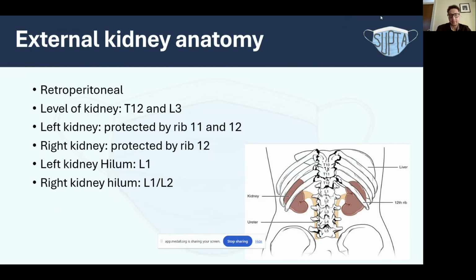So we'll start with the gross anatomy. So the kidney itself is retroperitoneal, so it's on the posterior aspects of the abdominal cavity. It is at the level of T12 and L3, so between T12 vertebrae and L3 vertebrae. So that's the entire kidney itself.